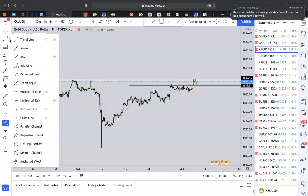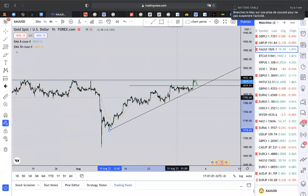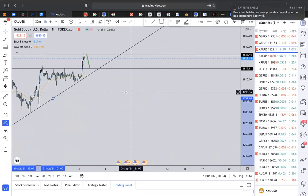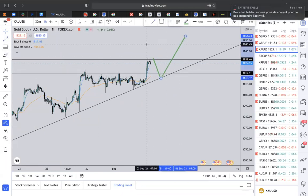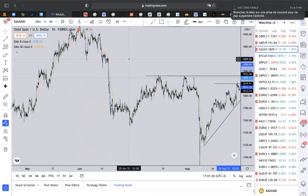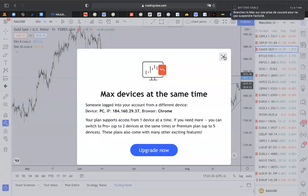A little corrective trade, very high risk because we're trading counter to the trend, since right now we are in a big uptrend. And I can look to go long after this corrective movement and maybe continue this beautiful uptrend, and continue with another high, which is 1850. So it can be a pretty nice target. We have nice supply and demand.